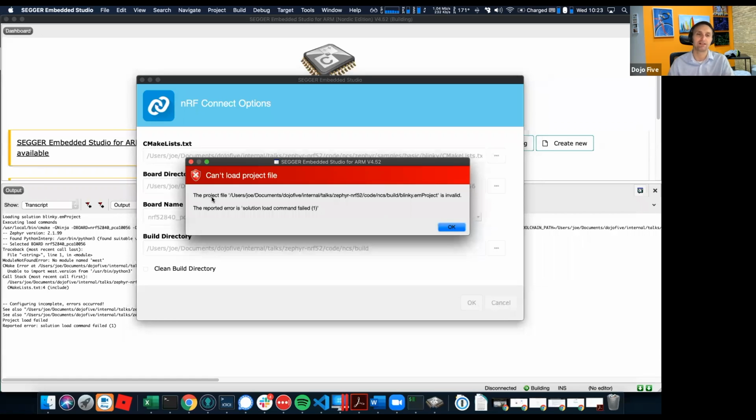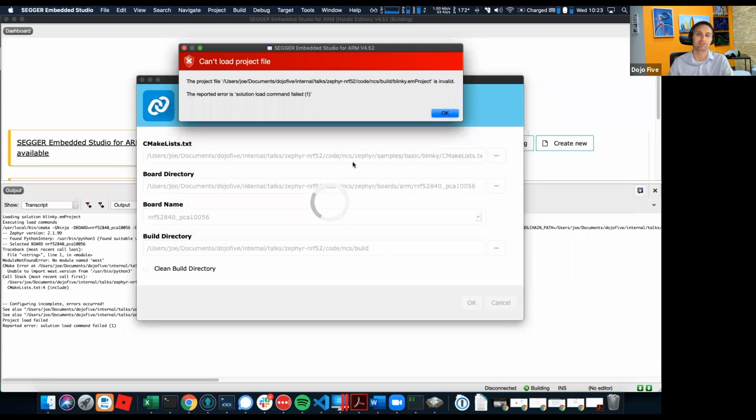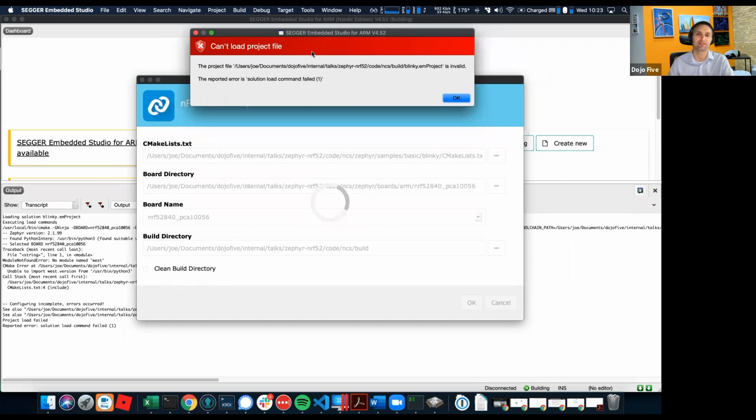Yep. So this is what happens when it doesn't work well. You get "the project file is invalid." Really, what it's saying is that something about its importing of the CMake lists and information here is not correct. Obviously, I think Nordic has a little bit of work to do to make this error more intuitive. But for now, this is kind of what you get. And that's just your clue that something about this doesn't work.